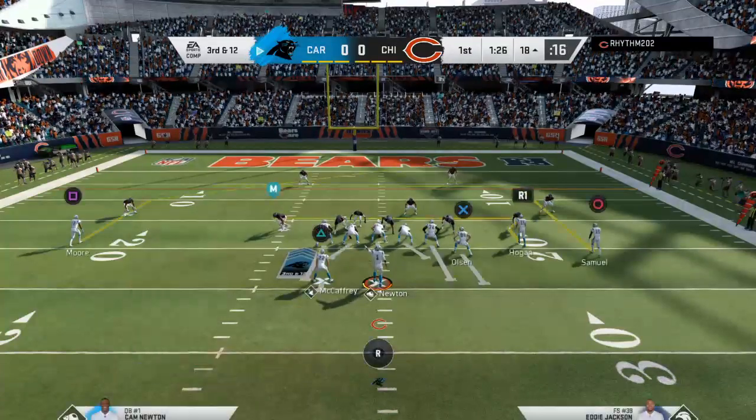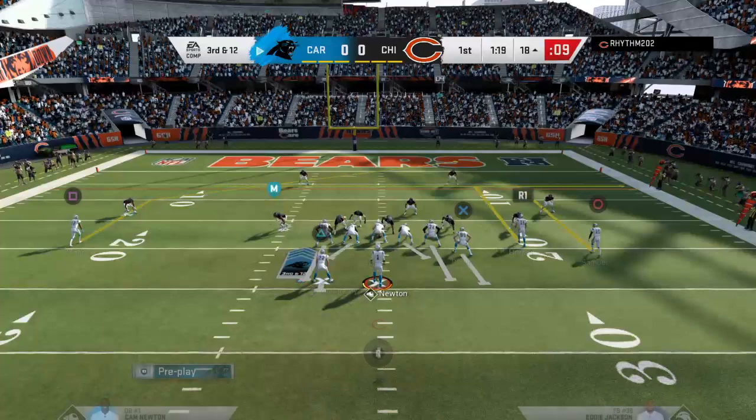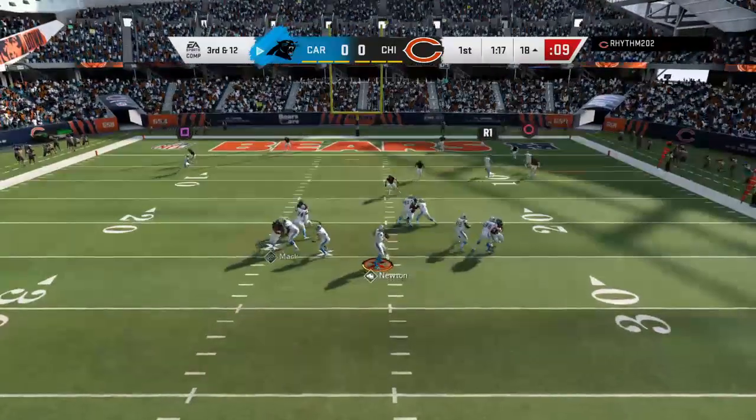He's crossing. He's checking crowd. Hey, check Mike 27. Throwing on 3rd down, Newton.